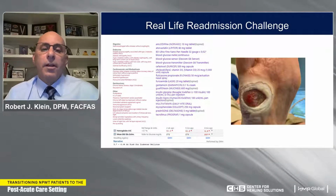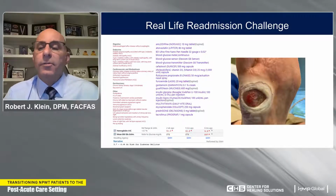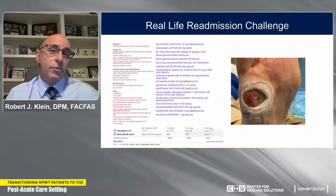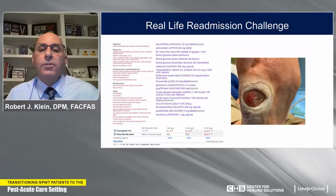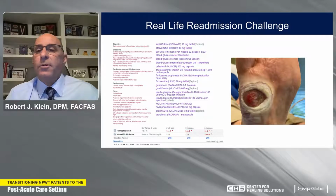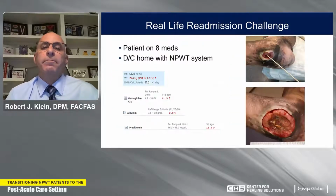The last part of the slide, at the bottom left-hand corner, is just their hemoglobin A1c. 8 months ago, the patient's A1c was 9.9. 5 months ago, the patient's A1c, instead of trending down and doing better, actually trended up and was 11.2. And just 2 weeks ago, the patient's hemoglobin A1c was 11.1. This is going to be a patient who has a hard time healing any type of surgical wound and might be a real life readmission challenge once they're discharged from the hospital.